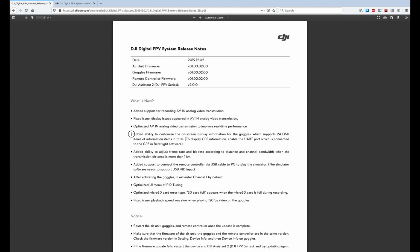All right, continuing on. This is the one that even more people have been waiting for. They have added the ability to customize the on-screen display information for the goggles, which supports 24 OSD items of information in total. To display GPS information, enable the UART port, which is connected to the GPS, and Betaflight software. This one will probably require a whole video just on its own, and hopefully I'll get around to that really soon. But it sounds like they have added a total now of 24 OSD items that can be displayed in your goggles.